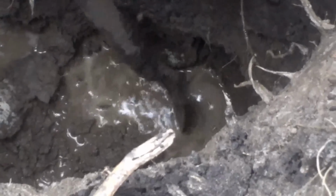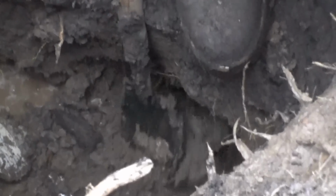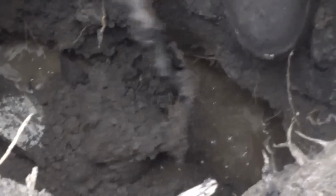Alright, let's see what else is down in there. It's just the rest of that blue. That's the bottom of that blue band. Nothing down in there but a brick. I'm gonna toss that off to the side so we can kind of stand on that right away.